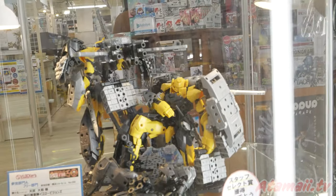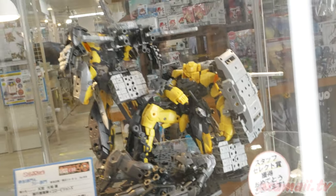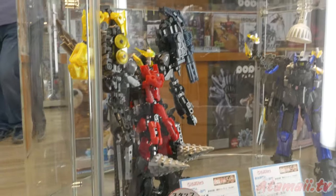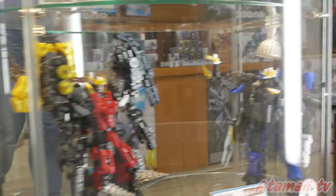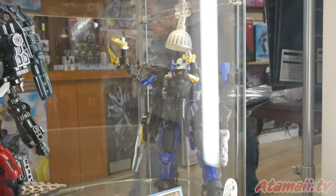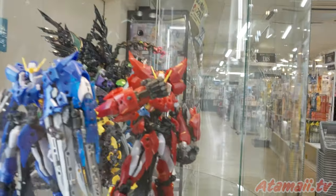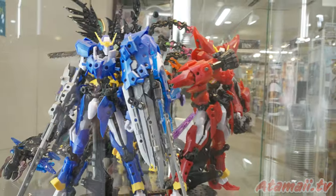These look like Gundams, but I think they're not. It's something else. If you guys know, tell me in the Instagram. On Instagram, you can't comment on YouTube anymore, but on Instagram, yes. Some more kits.